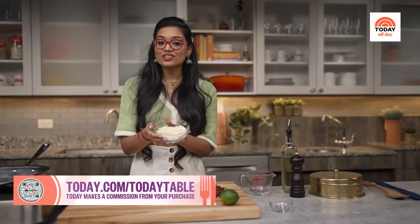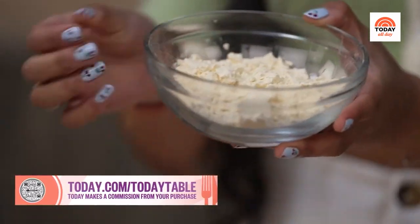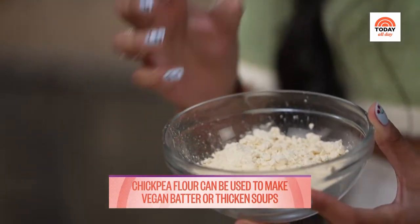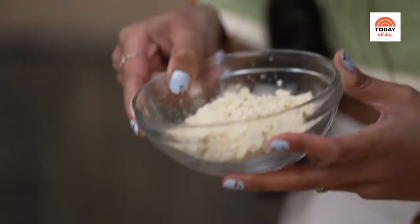So the key ingredient to our taco meat is actually chickpea flour. We call this besan flour at home, and all it is are dried chickpeas that have been ground down to a flour. But the fun thing about this is it's packed with protein and really absorbs any flavor that you add to it. So I love using this for my meat substitute.